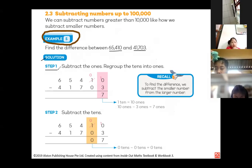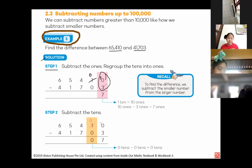Solution, step number 1. First, subtract the ones and then regroup the tens into ones. So all you have to do is subtract the numbers in the ones place. But we cannot subtract 3 from 0. So we will cancel the 1 over here, which will become 0, and we will add 1 over here. So 0 will become 10. So now we can subtract 3 from 10. So 10 subtract 3, that's 7. So that's step number 1.